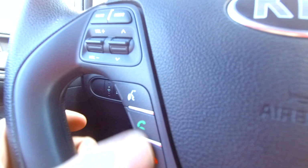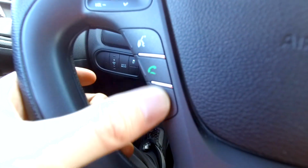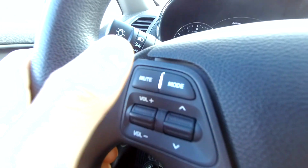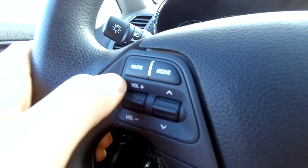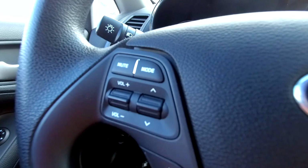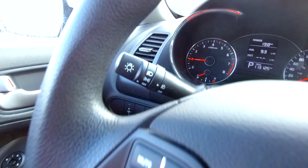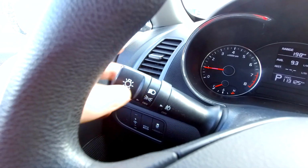Come across and you can use your thumb on these buttons here, so opposite thumb. You've got your Bluetooth controls here, your audio controls here, including a mute button. A lot of people don't think about how handy that is. You got your radio playing, you're going through a drive-through, you hit the mute button, and you can just stop or at least mute your music, and that's great. Your headlight controls there with the fog lights as well.